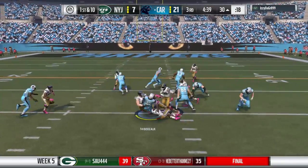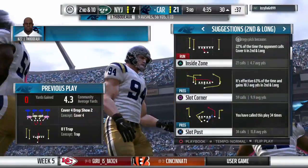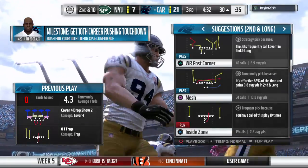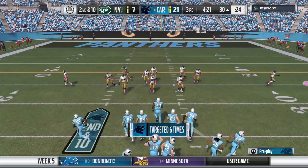They'll give it to him right up the gut. And he stopped immediately there. No gain on the play. It'll be second down. Nice job there defensively to clamp down, because really they've been on their heels this drive.